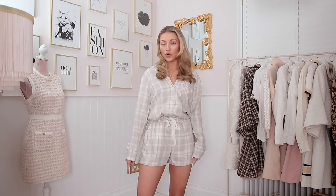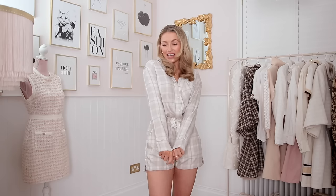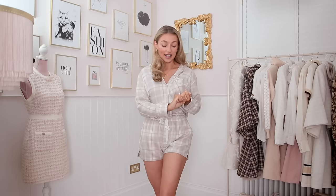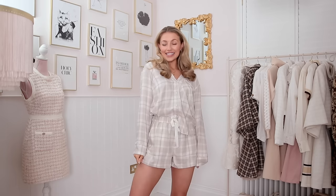They do have long ones as well if you prefer long ones, but I really don't like sleeping in long pajamas. I only ever really wear shorts. I just love them. I love how they're giving a festive vibe without the Christmas colors, and I also like how they're cute enough to actually wear around the house and not feel like you're just slobbing in your pajamas. You actually still feel cute when you wear these at home. I'm really happy because I was feeling like I really needed a new pair of PJs, and these are just perfect.